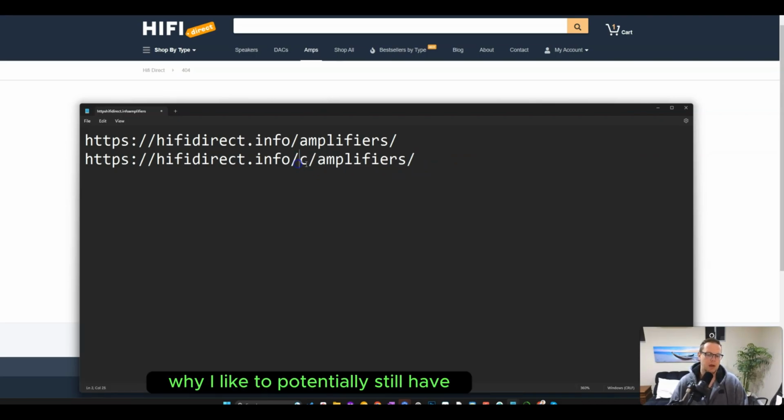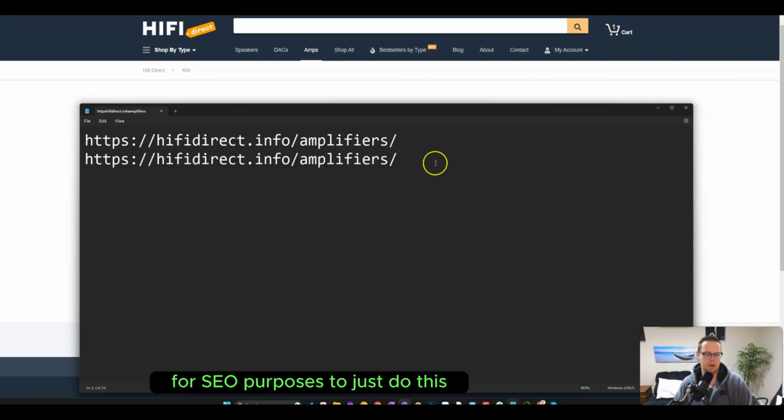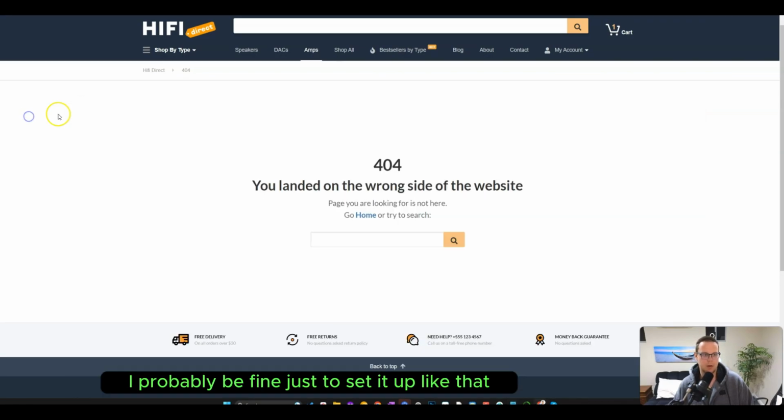The reason why I like to potentially still have the C in there, or the category, is because it makes it easier for reporting. So if you wanted to know how much money you've made from just your category pages, you could create a filter in Google Analytics and just filter for that. However, it's also fine for SEO purposes to just do this. Again, it's even cleaner URLs and less folders for Google to get stuck on. So I'd probably be fine just to set it up like that.